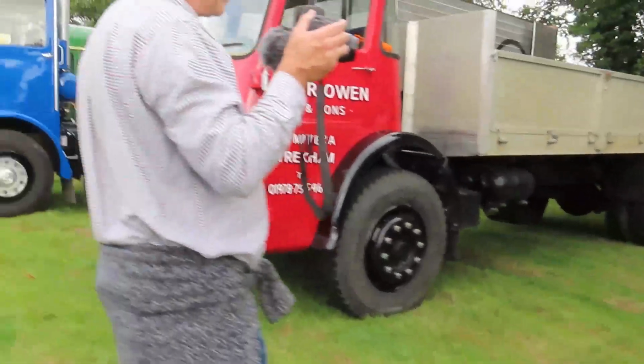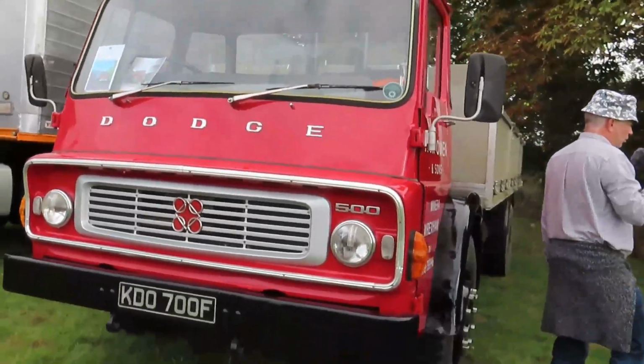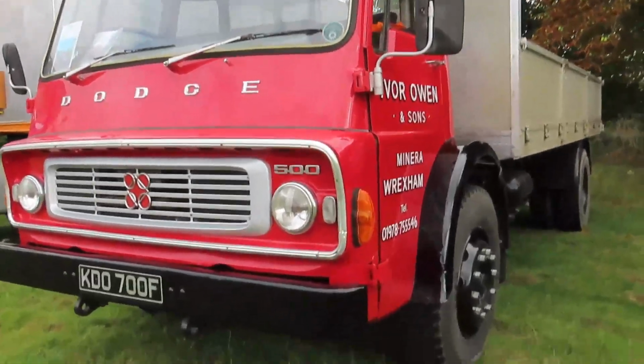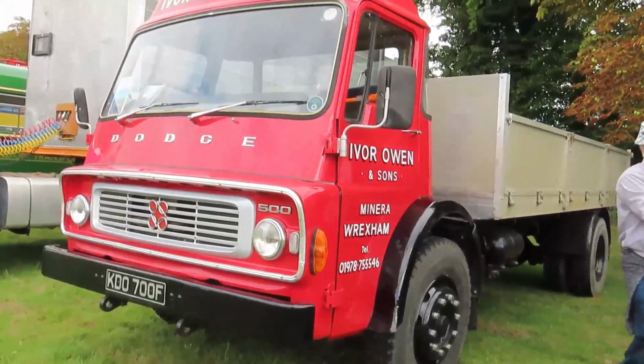We've got a very unique Dodge next to it. Seen this one around, Dodge 500. Very, very rare truck. This appeared at the Cheshire Run, so if old lorries are your thing, check out my Midway truck stop, lorry meets, and the Cheshire Run, because that's probably like the biggest lorry meet that I've been to, and that really is, you do get a lot there.